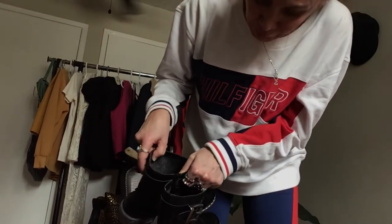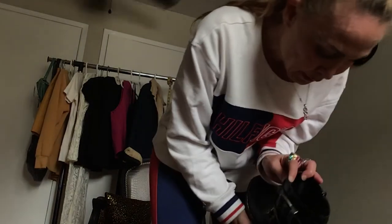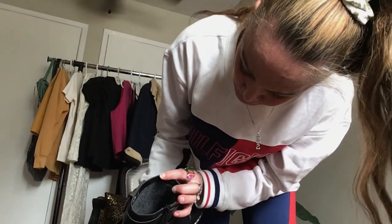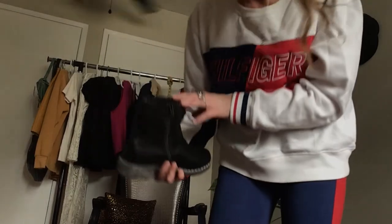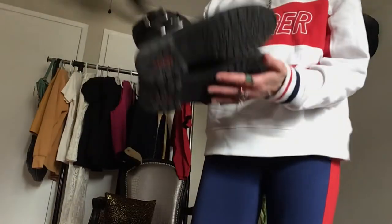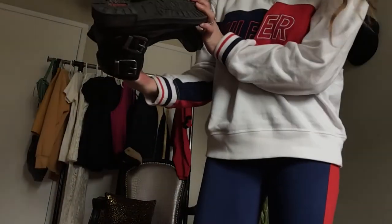Okay, I'm having a hard time seeing. Let's see. I did try them on and they were my size. Necker? I cannot read that. Sorry, the lighting is so bad. Anyways, I thought these were so cute. And these were actually the most expensive thing, like $20. So I'm not sure what brand they are, but oh, Necker. Has anyone heard of that? I've never heard of that.